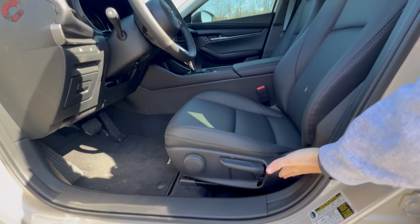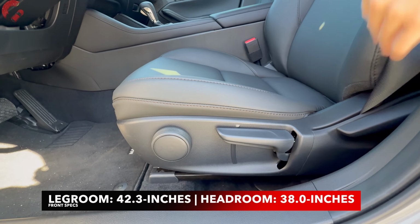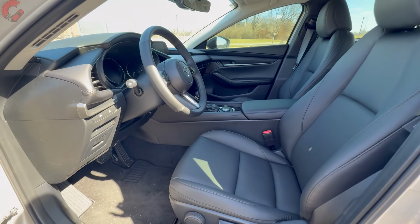Obviously, as you can see, the seats themselves are manual adjusting until you go up the trim structure a little bit more. When you upgrade, you can get 8 ways of power adjustment. You can also get memory seats as well. But let's go ahead and climb inside.